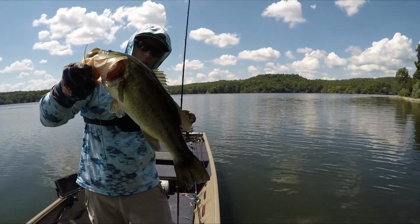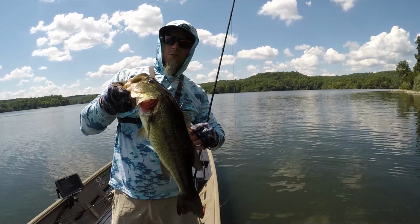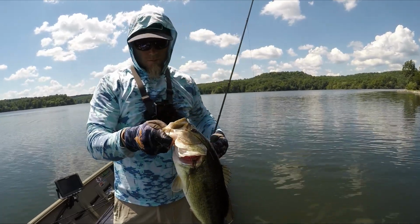Starting to see some bait in the grass. And punching and punching and punching, that's the way it is. You just cover a lot of grass and finally get a bite. That's a pretty good fish. Good, solid fish.